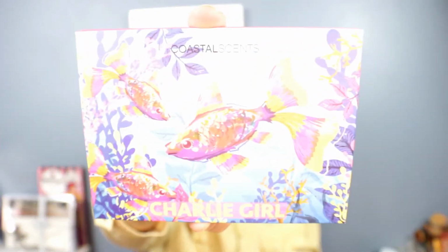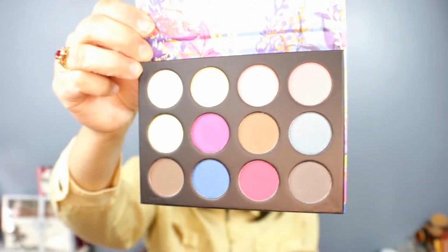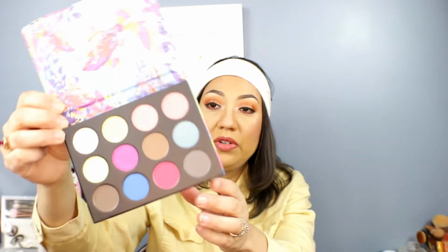The second thing I want to show you is the Charlie Girl by Coastalscents. Again, this is similar to the other palettes by Coastalscents. And here is the packaging, very pretty. It's the fish swimming in the water. They always put in these little sheets to protect the palette. But here are the colors, and these are very beautiful colors. They do have 1, 2, 3, 4, 5 shimmers, and the rest are matte shades, which is a plus for me. And these are colors that I don't normally have.